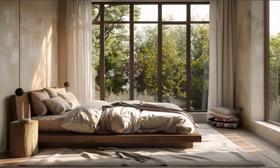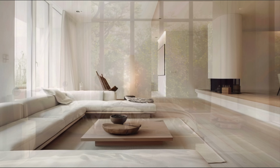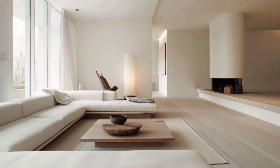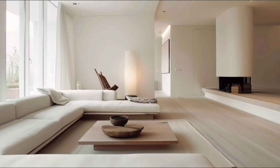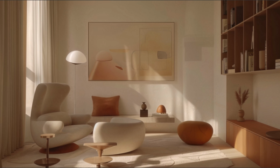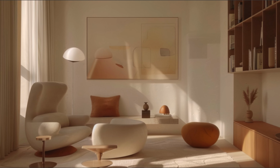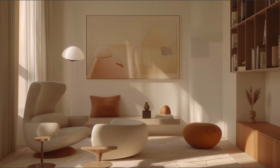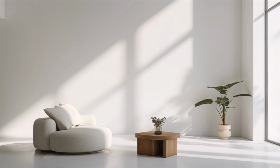Today, we're diving into a very special and increasingly popular interior design style known as warm minimalism. We'll explore some stunning interiors that embody this philosophy and discuss what makes this style both unique and incredibly inviting. So, get comfortable, and let's get started on this design journey together.